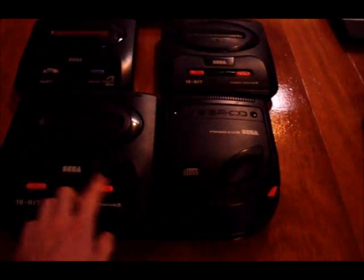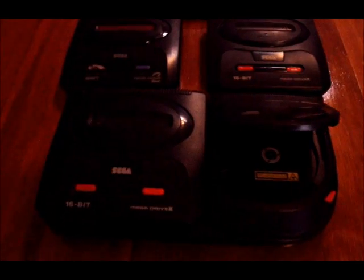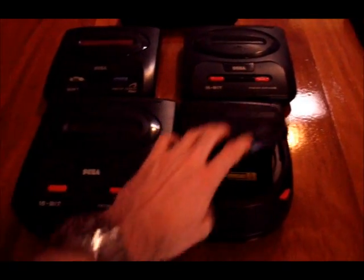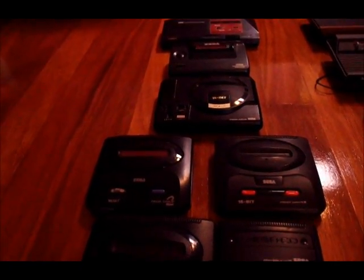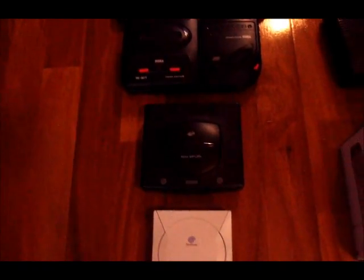Now here we've got a Sega Mega CD 2 with a Mega Drive 2. This took me a very long time to find because I didn't want to pay the premium for it, but I eventually got one, which is pretty sweet. There's a Mega CD for that one as well, but it's quite expensive and it's front loader, which is different.